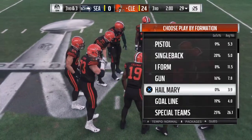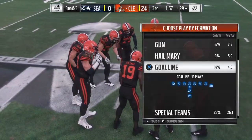Finding a way to create that type of yardage in your running game, that'll make the guys carrying the ball very, very happy.